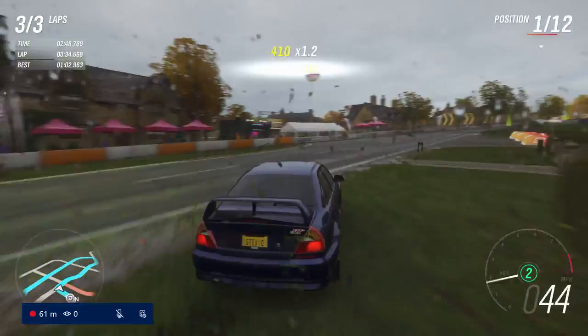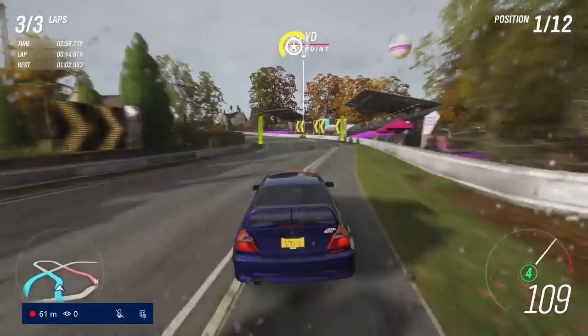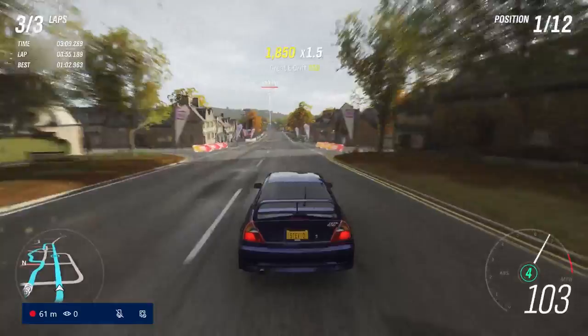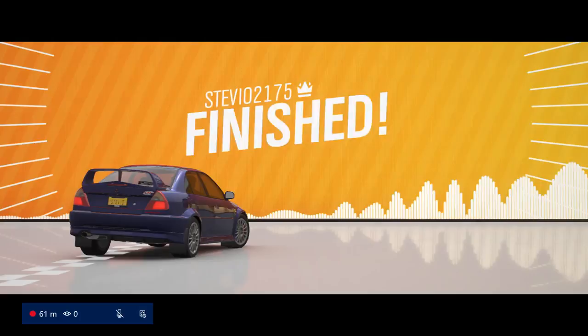Oh no, please don't miss the checkpoint. Oh, that was so close. Woo! That was scary. On the third lap, too. There we go, baby.